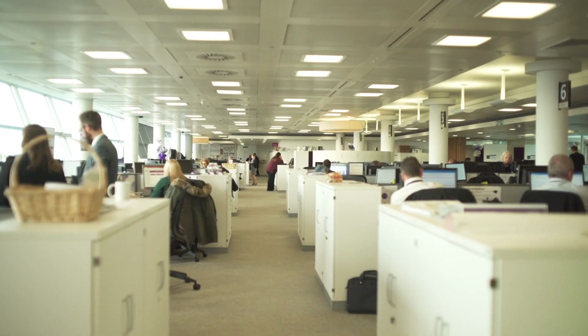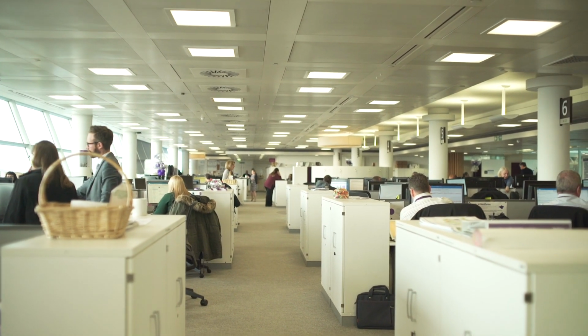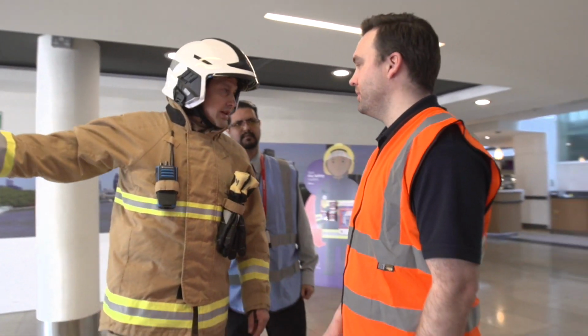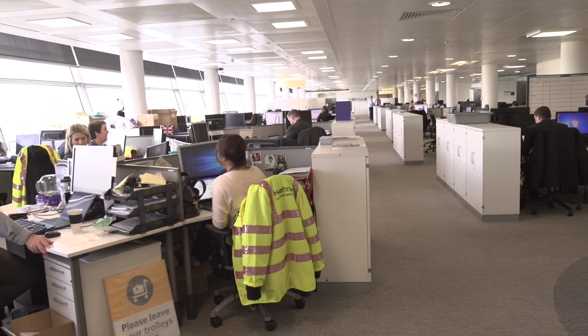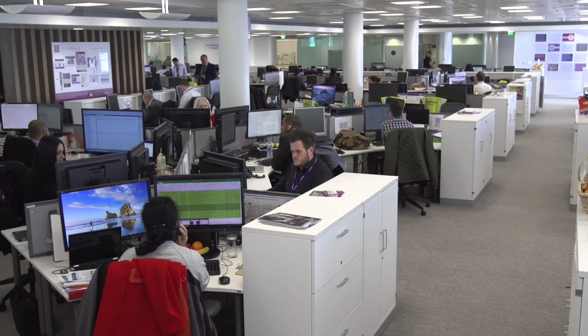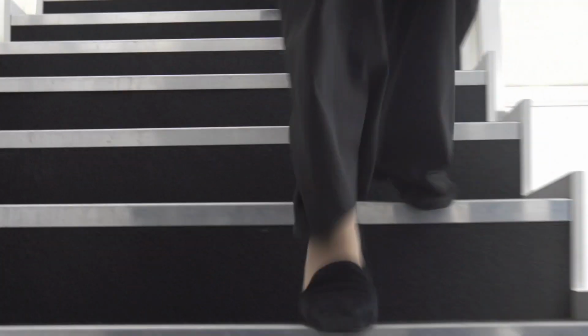Remember, the evacuation plan should accommodate all occupants of the building. It is not the responsibility of the fire service to evacuate people from the building or refuge points, so you and the people you work with need to be sure of the procedures for evacuation. Make sure you have an evacuation plan for where you work.